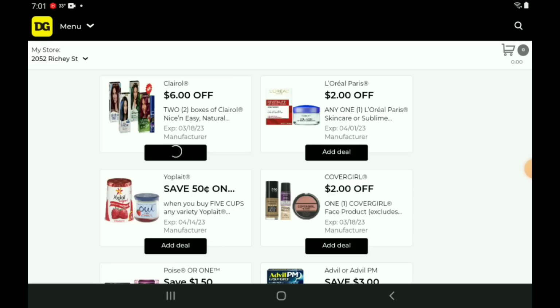L'Oreal Paris skincare products. So basically the same matchup as we have had all weekend. We just have a new coupon, so we can go pick up some more of those L'Oreal Paris eye creams, but that is today only. Normally, these are priced at $10.95. After the coupon, you're going to pay $8.95.